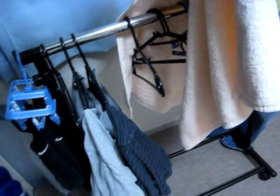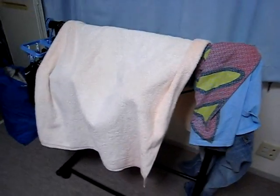Now winter is coming, and sometimes it's just too cold to put your clothes outside. So what you would do is hang them indoors. Basically, this little bar sits on the floor. You can see there's my underwear hanging on this. That'll sit inside, and it'll take a lot longer to dry indoors, but you could do it.